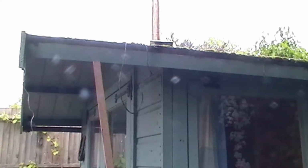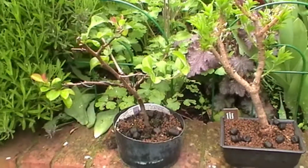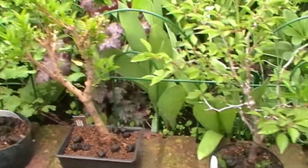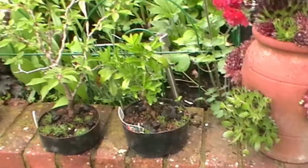There is a stick supporting the roof of the summer house because there's a chance it needs some remedial work on it. Add that to the list. This bed's got a bit of a mixture of stuff going on. I'm using the walls to house my growing bonsai collection, which I have not really introduced you to yet at all.